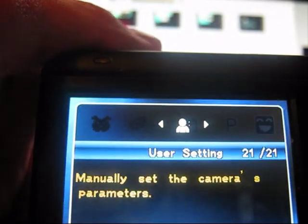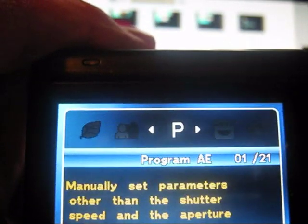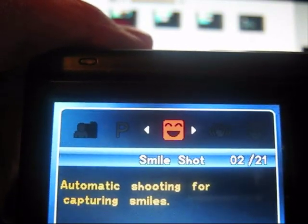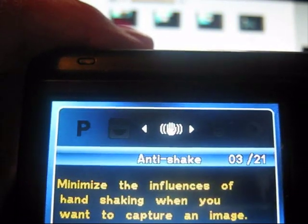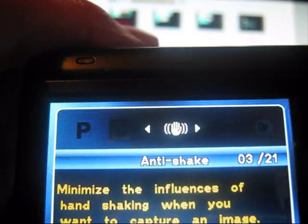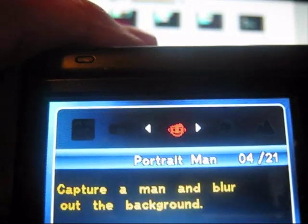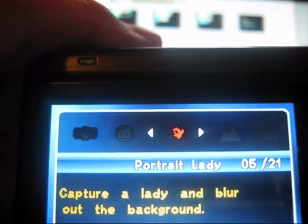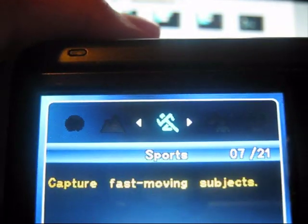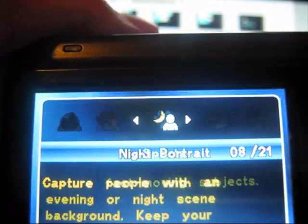Okay, these options are what you typically find on a camera. The user setting, program AE, automatic shooting for capturing smiles, the anti-shake, which doesn't work right. The picture is way too dark, it doesn't adjust the aperture properly. Here's some weird modes. Portrait man, portrait lady, landscape, sports. Okay, this mode doesn't work right either. The aperture is not adjusted right, so everything's very dark.